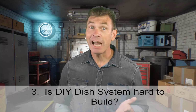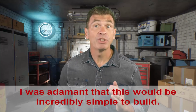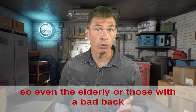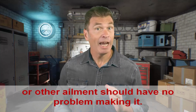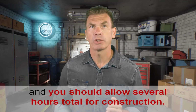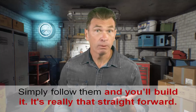Number three, is the DIY dish system hard to build? Not at all. When Tim was helping me to come up with the designs, I was adamant that this would be incredibly simple to build. There's very little physical labor, so even the elderly or those with a bad back or other ailments should have no problem making it. As a result, there are just a small handful of materials required, and you should allow several hours for construction. If you're still feeling nervous, remember that the instructions are clear as day. Simply follow them and you'll build it.